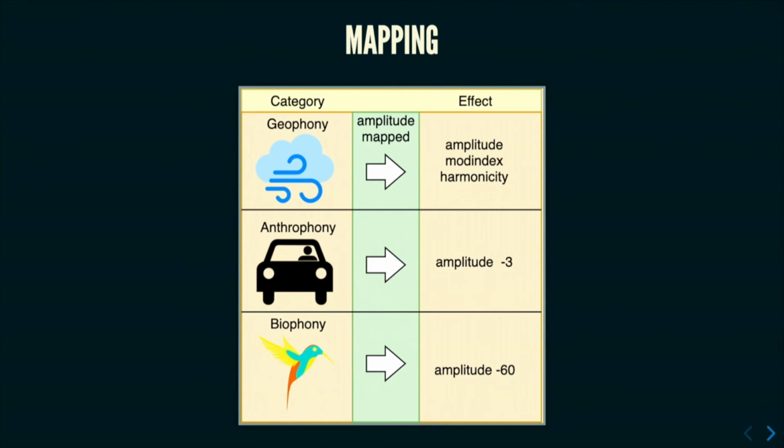So if it's an anthrophonic sound, the amplitude is faded up to negative 3 dB. If it is a geophonic sound, it sort of rides up and down depending on the amplitude that it hears, creating sort of a wind chime effect. Geophonic sounds also affect the modulation index and harmonicity, creating a sort of change in timbre. And then if a biophonic sound is recognized, it fades all the way down so that you can listen to the environment.